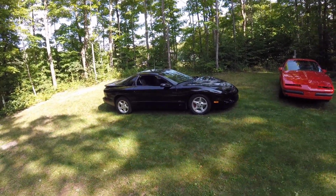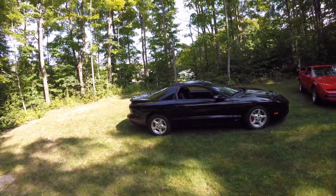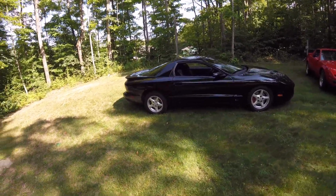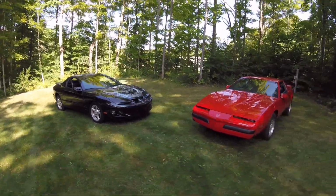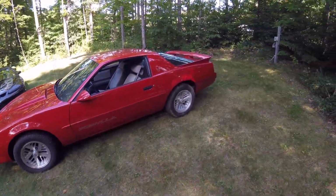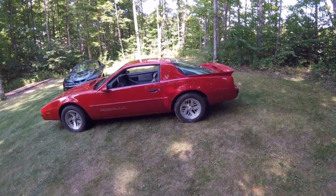But what most people don't understand is that from about the front seats back, the mechanics of these cars are actually identical. The axles, the suspension design, it's all the exact same stuff. And it's even interchangeable. The main difference being that the 4th gen rear axle is actually a little bit wider, by about 2 inches, than the 3rd gen rear axle. But you can still interchange them between the two cars.